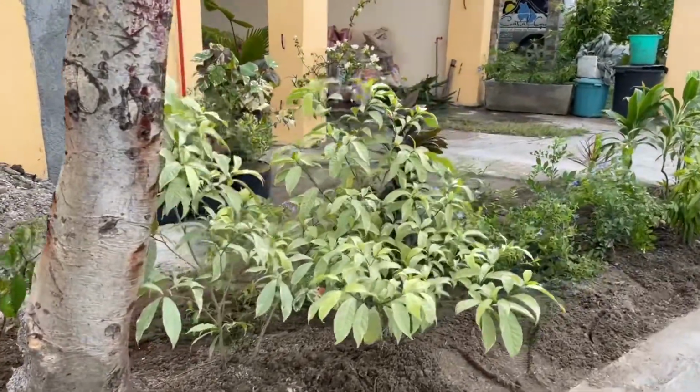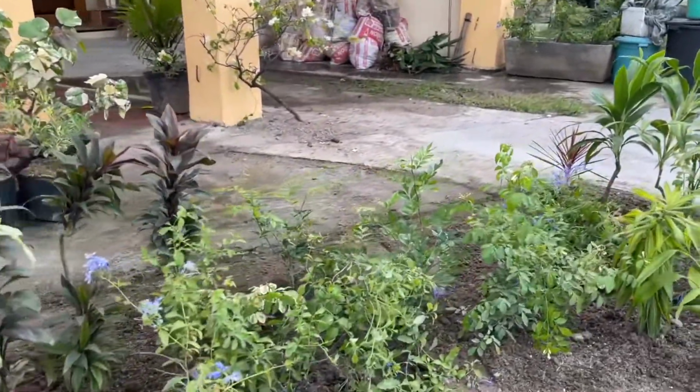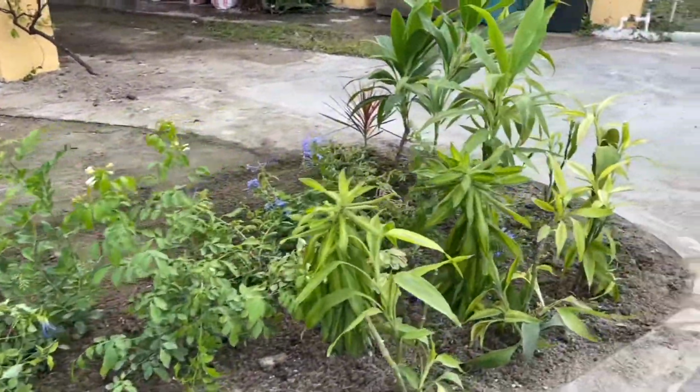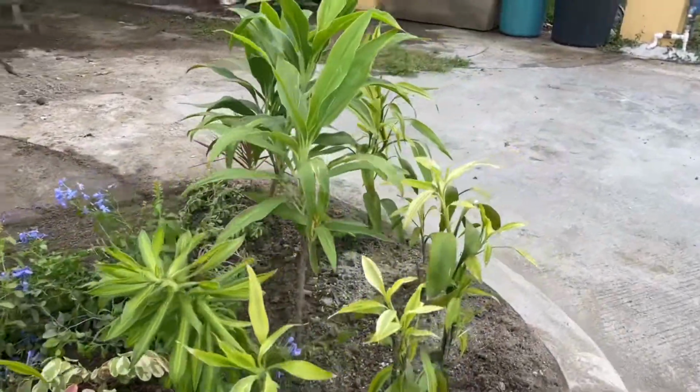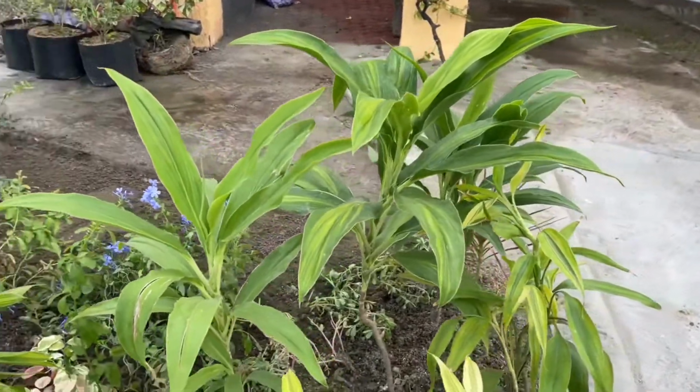In this area, please don't be disappointed. It's going to have a lot of colors when the plants have grown a little bit, because we used seedlings, and so it doesn't have that appeal yet.